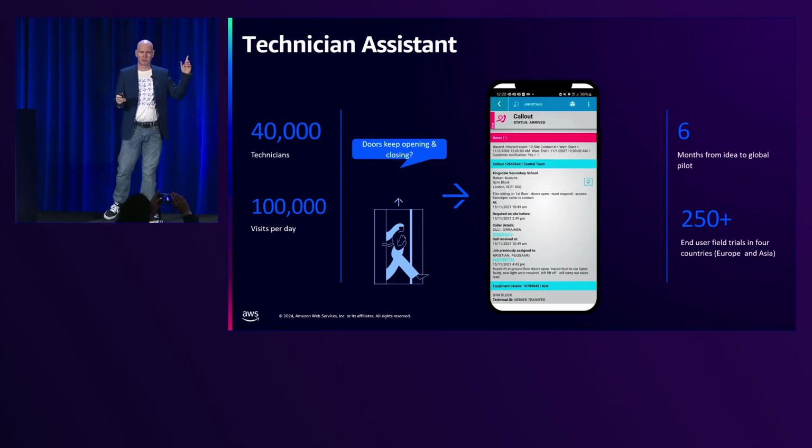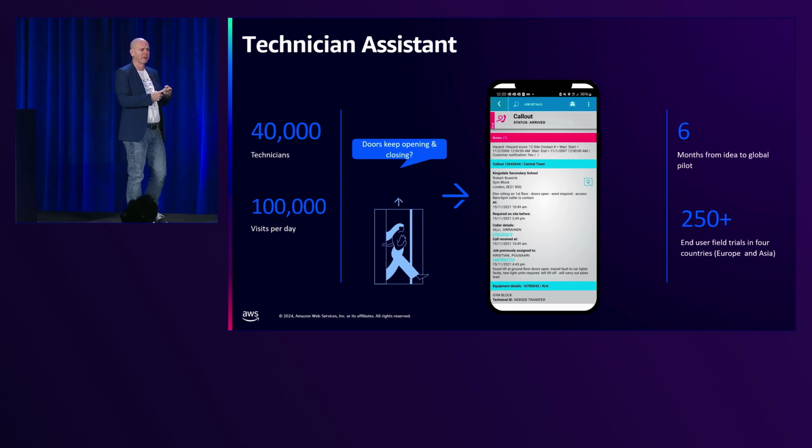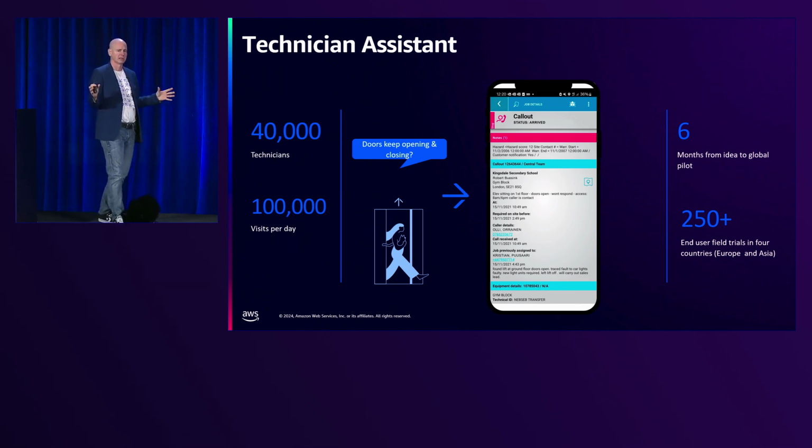All right, continuing with how it actually looks on the end user side. But before that, just recalling those numbers again. Roughly 40,000 field service engineers doing roughly 100,000 maintenance visits every single day. And those technical help desk calls, we have about 30,000 of those every single month. So we are truly talking about a challenge at global scale.